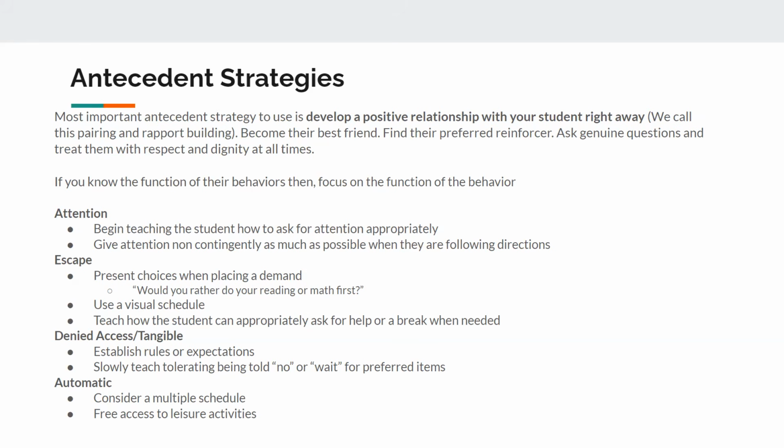You can use antecedent strategies of, okay, maybe we put headphones right before the bell goes off. So it's really important to develop that relationship. In ABA, we call it pairing or rapport building, but it's very important. So I always recommend for you guys, I think you see your students every Sunday, maybe the first 5 minutes of every Sunday is just pairing with your student, getting to know them, seeing what kind of day they're having, giving tickles, hugs, whatever they like, just starting to build that relationship.